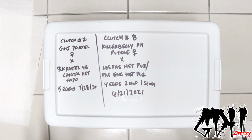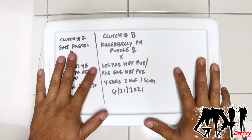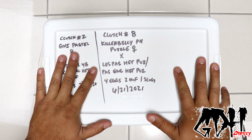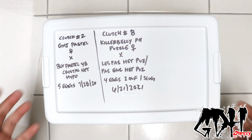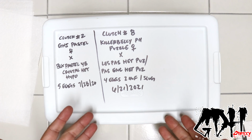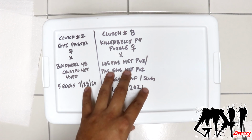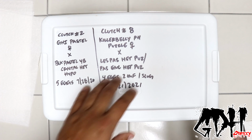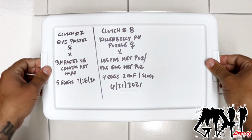Alright guys, it is that time again. I can honestly say this is probably the most nervous I've ever been to cut a clutch open because of the potential to produce visual puzzles, which has been a gene I've been after for a long time. I could have already bought some visuals, but I really wanted to stick to producing my own. I've got about 6 hets and pos hets that I've held back and are up to size now.